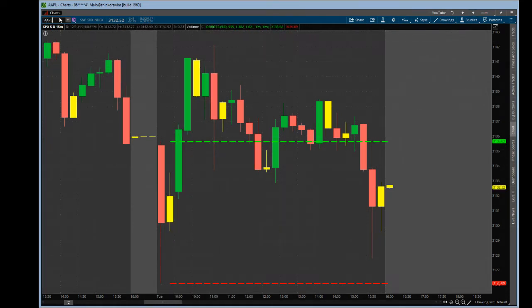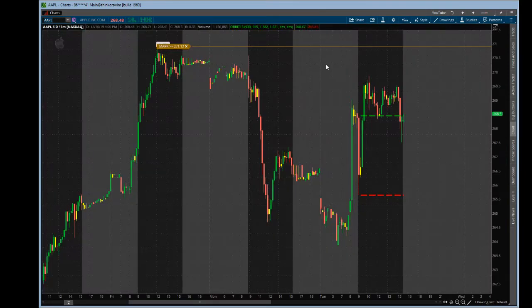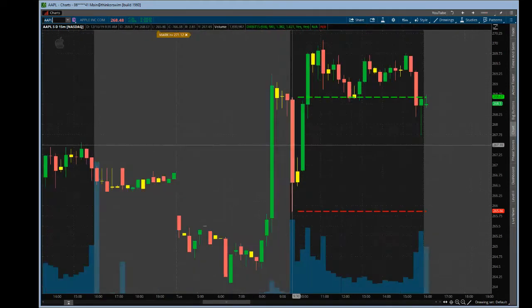Apple had another strong day today, so it kind of led the market up, very similar to where the SPX did. Again, you had your inside 15 within the 15 ORB range, which broke to the upside to give a nice breakout on that one.